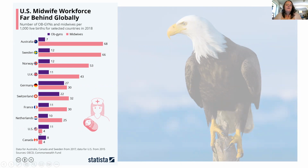And does that have to do with our for-profit medical healthcare system? Probably. Does that have to do with that whole shift in our society's views in the last 100 years that I talked about early in this lecture? Most likely. Does that have to do with a technology-centered, profit-motivated system? Most likely.